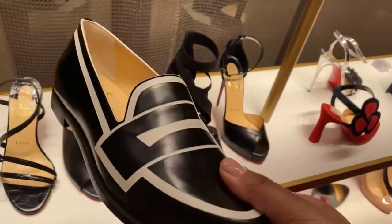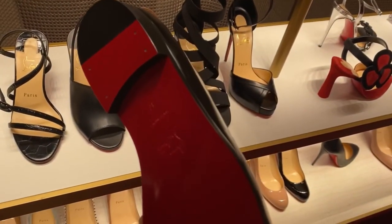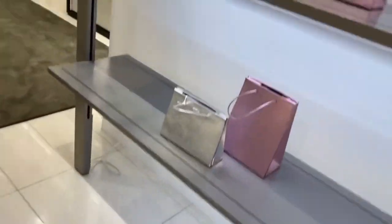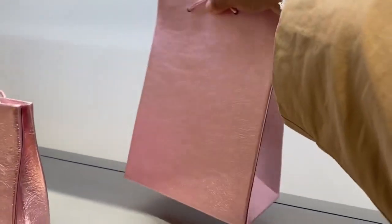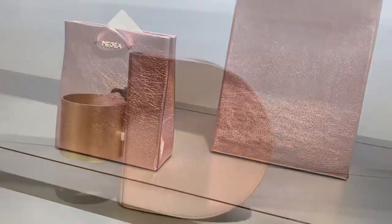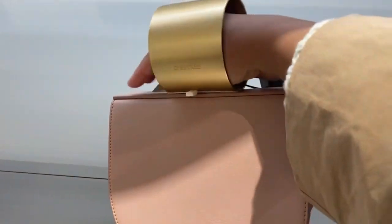Red bottoms are totally up my alley, but it's the last pair and it's a size 37. These are so cute. They look like little paper bags that cost hundreds of dollars. But this one really caught my eye. It has like a little cuff that your arm goes through. How nice is that? Cute.